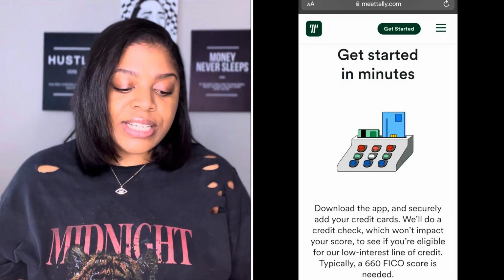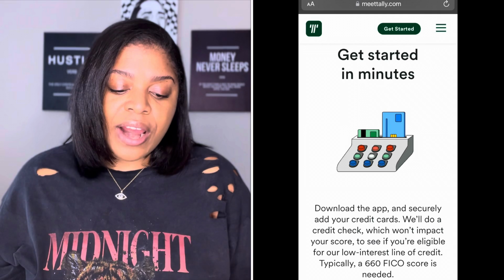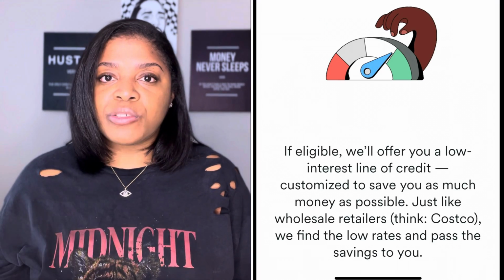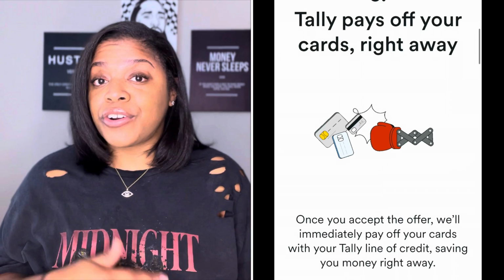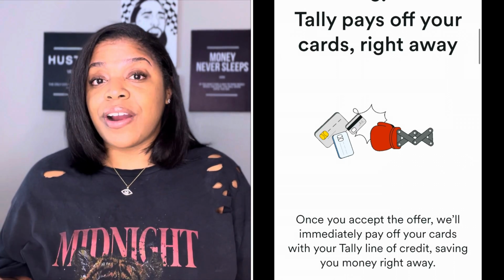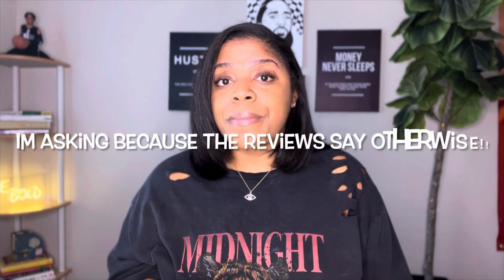Now, how it works is you download the app, you enter your card info. The company then reviews your credit history to see if you're eligible for its services. Tally pays off your credit cards right away. Now, when I read this, I was under the impression that Tally just completes the entire payment. Now, the card remains open.